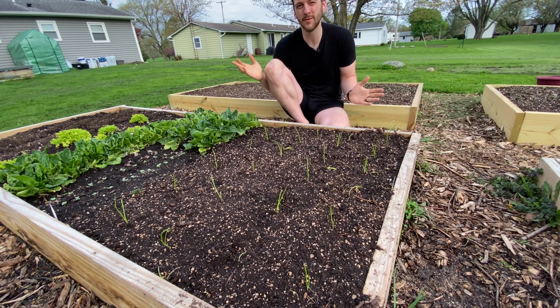There's all different kinds of varieties you can grow. We're doing the sweet Spanish onion. That's my favorite variety. Onions, you literally just put them in the ground, give them sun, water, and they're gonna give you onions or onion tops.